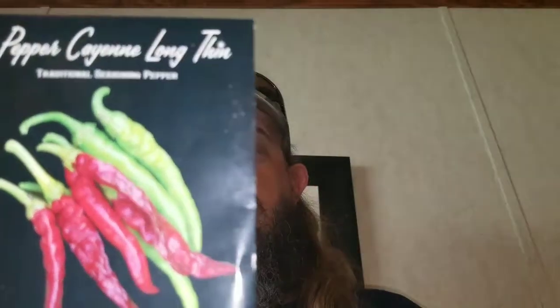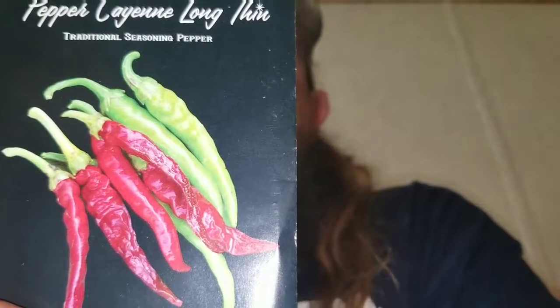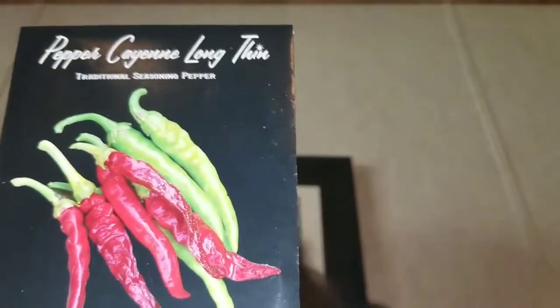So, all right. Moving on to peppers. Okay, I've got some cayenne pepper here. We're just going to grow these and hang them up in the kitchen, dry them out a little bit, and we'll make our own cayenne pepper. And we're also growing a golden cayenne pepper. So I thought, yeah, that'd look real good mixing these colors together. All right, moving right along.